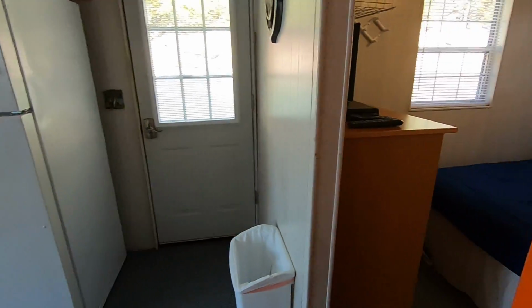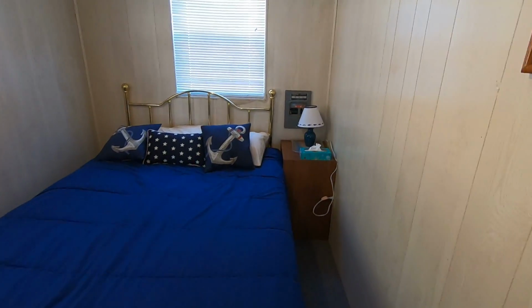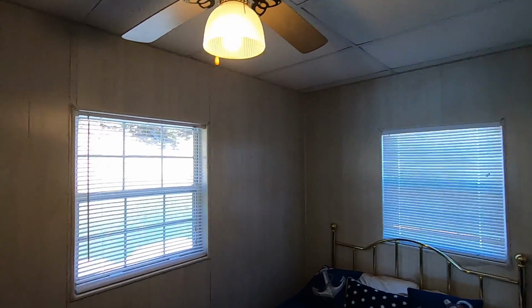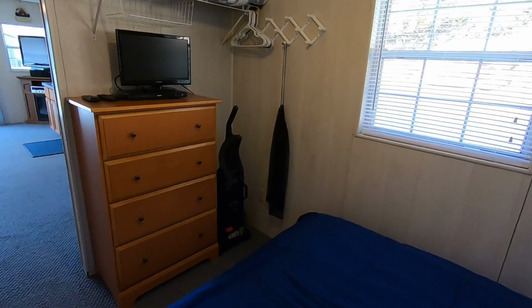It's our master bedroom, just right around the corner. Same thing in here. Now this is a queen bed. Electric panels here. They've got some fishing rod holders here as well. Ceiling fan overhead, and then there's your 19-inch flat screen with the Philips DVD player over here.